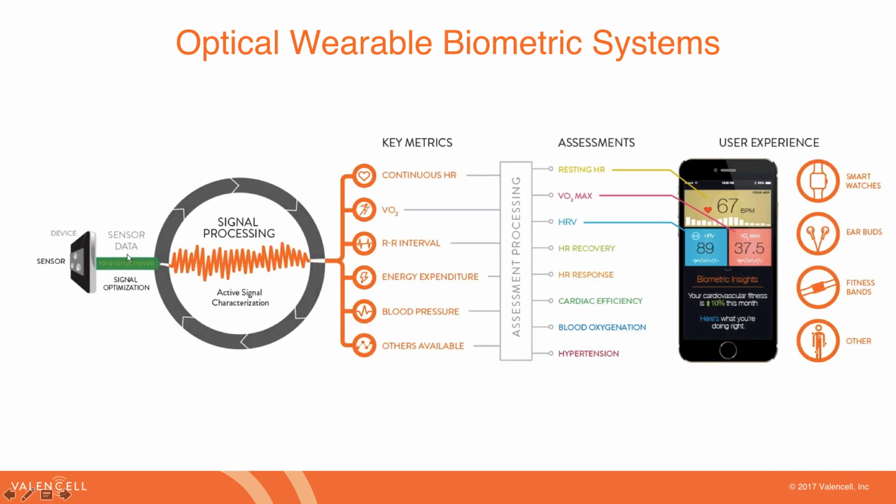So once that data is collected by the sensor, there is signal processing that goes on. We use a methodology called active signal characterization, which proactively characterizes all of those signals coming into the photo detector to be able to identify exactly how much of that light is based on blood flow. That then turns it over into metrics algorithms that take that raw signal and turn that into things like continuous heart rate, RR interval, energy expenditure, blood pressure, other key metrics that you can get off of these optical devices. Those are then turned into more advanced or perhaps more insightful assessments of things like resting heart rate response, heart rate recovery, and a bunch of the other things that you can see there.